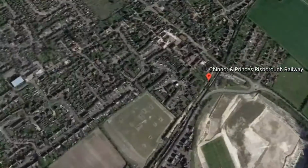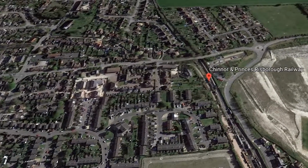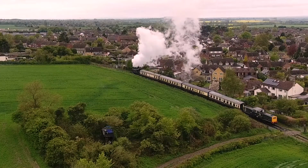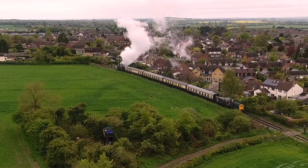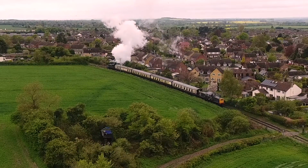Situated in South Oxfordshire, the Chinnor and Prince's Risborough Railway is a friendly country branch line in the style of the former Great Western Railway, providing heritage train rides for both families and enthusiasts alike. The line runs for 3.5 miles along the foot of the Chiltern Hills, parallel to the historic Icknield Way, passing through attractive countryside. Today we will be exploring every part of the line, from people working to local attractions along the line.